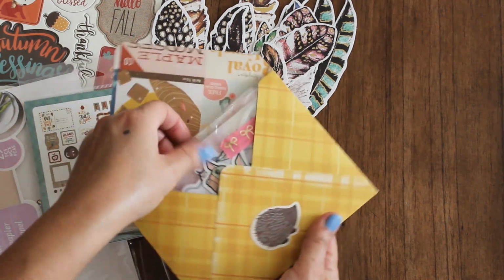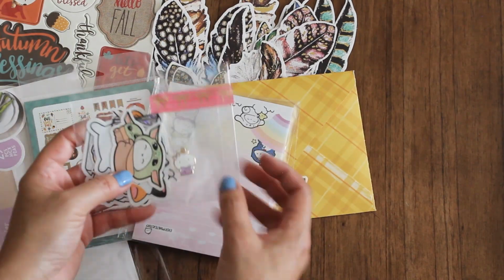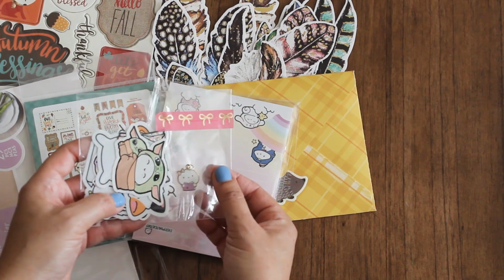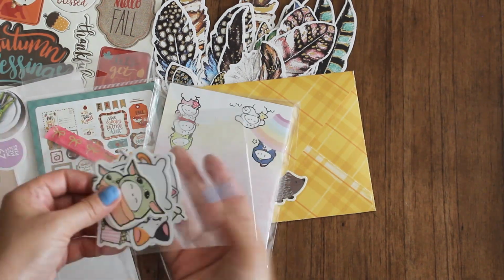So let's open and see what she's included. Oh, wow. I spy Yoda, but look at this adorable little pendant charm of a little marshmallow figure reading a book. That is so cute. How cute is that pendant? Super cute. I can't wait to put that on my planner.